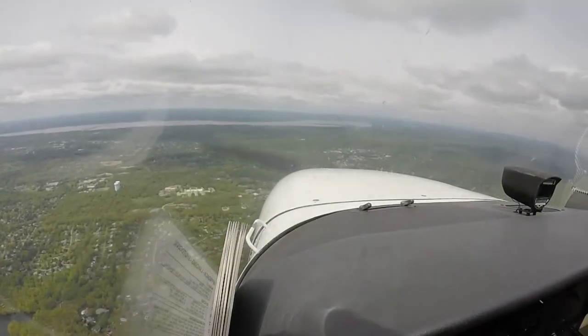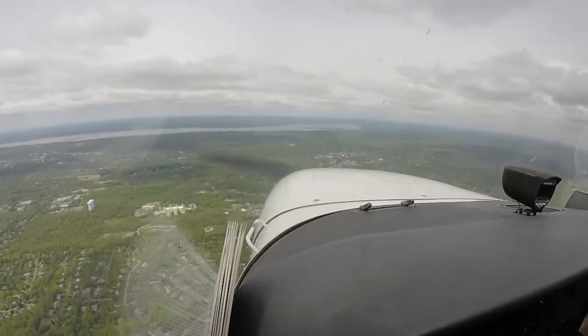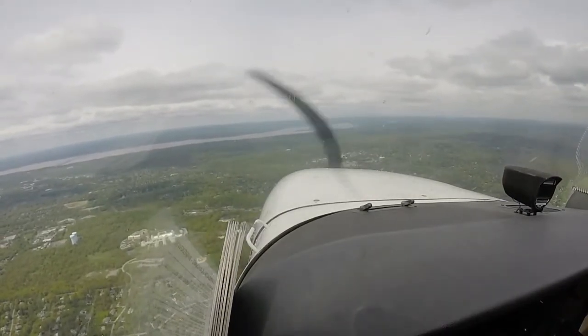Traffic at 12 o'clock? Yeah, I don't think that's any of ours. Croton Point is that little island, right? Yep, Croton's right there to the right. Alrighty.